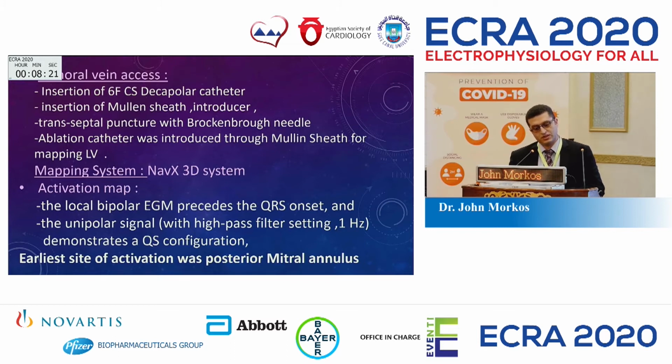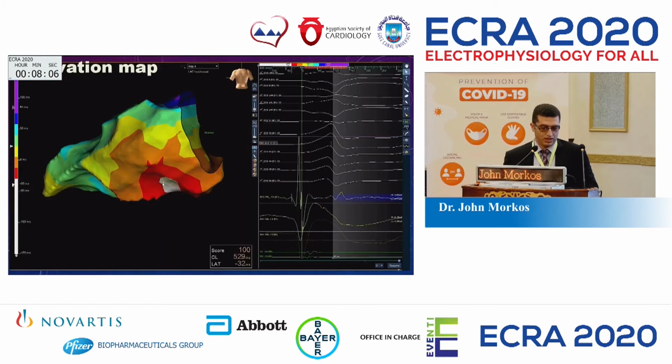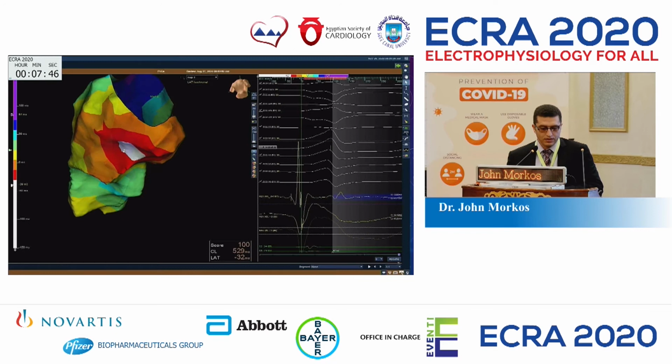We use the NavX 3D mapping system and do an activation map. In the activation map, we search for the local bipolar EGM preceding the QRS onset and a unipolar signal which demonstrates a QS configuration. And we found the earliest site of activation was the posterior mitral annulus. As we see here in this activation map, the earliest bipolar signal was 32 milliseconds before the onset of the surface QRS complex. And this is a color code map for the origin of early activation. We see the white color is the earliest site of activation.